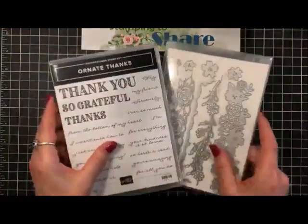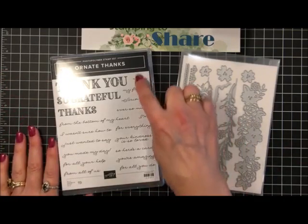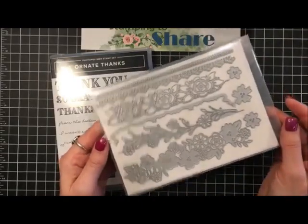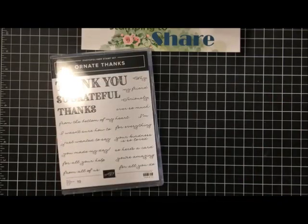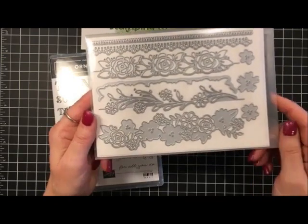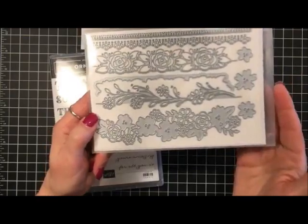And then we have a bundle. This is the Ornate Thanks bundle. It has the bigger sentiments of thank you, so grateful, and thanks. And then all of these little sentiments that coordinate in with those bigger sentiments. And then, of course, a new set of edgelets. And what I really love about these edgelets is look how long they are. I should hold it up here and figure it out. These edgelets are 6.5 inches long, which means they are going to go across our cards with no problem. And that also means we can put them onto bigger cards. So if we want to make a 6x6 card, we'll be able to spread that edgelet across the whole thing. What a great idea. I love that.